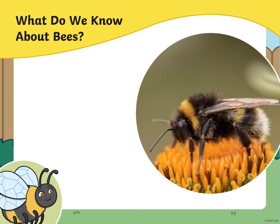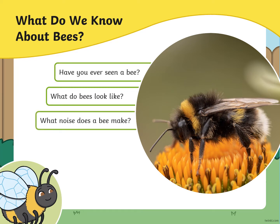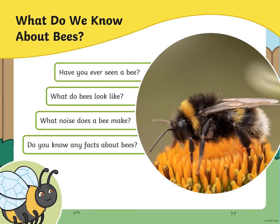What do we know about bees? Have you ever seen a bee? I'm sure you have, and with summer coming, don't leave that ice cream out or anything sugary because you'll find them flying all over it. And what do bees look like? There are different types of bees, but usually they look like something in the picture. What noise does a bee make? Can I hear you make that noise? Do you know any facts about bees?